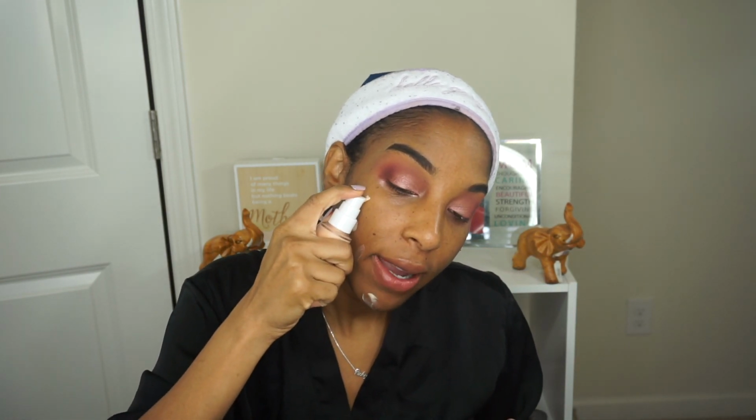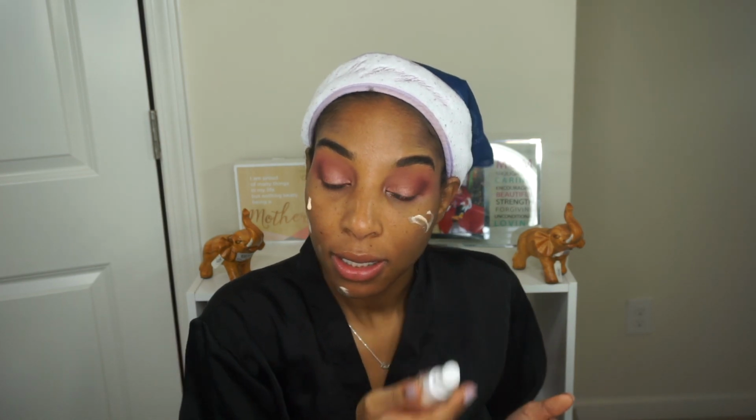Nice size packaging, and it does have hyaluronic acid, and you guys know I love to have that kind of ingredient in my foundations, face primers, moisturizers, anything like that. So I was very excited to see that in this product. It's a very lightweight consistency and texture, easy to blend out as well. It feels really good on the skin, actually, and it's super lightweight, so it's not heavy either.